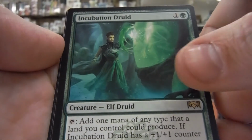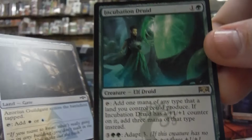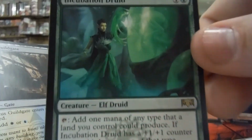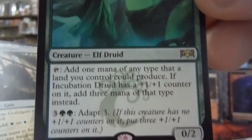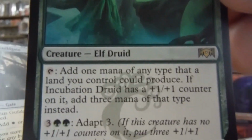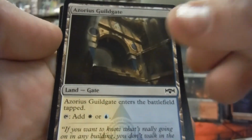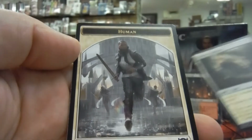Incubation Druid. This is a card that I've seen going for around $5 at the moment, maybe 7, I don't remember off the top of my head. It costs 2 mana, and adds 1 mana of any type that a land you control could produce. If Incubation Druid has a +1/+1 counter, add 3 mana of that type instead. Really good card. That's awesome. And then your gates over here.